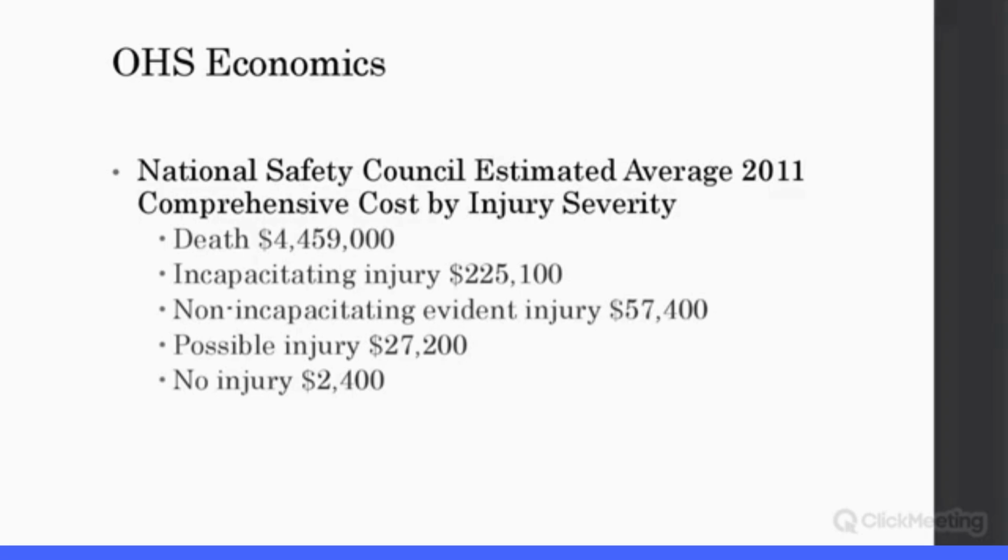So yes, safety costs money. I hate to put a number on a death, but somebody did. We're all worth $4.5 million. There are just a lot of costs associated with safety issues. Most of you that work in safety programs know that if an employee even thinks they got hurt, you start a case, you have to administer it, and it costs you some money.